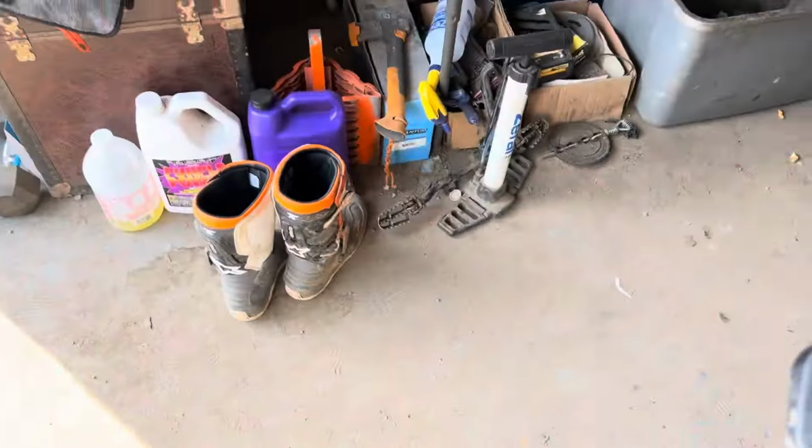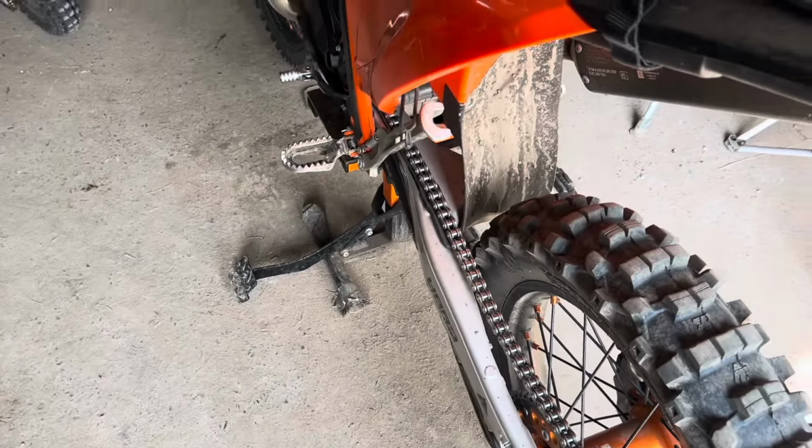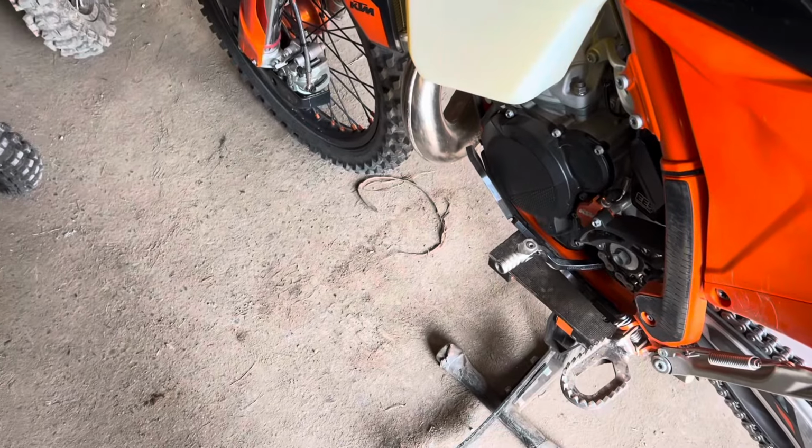Unfortunately, my bike does have to go back to the dealer, which is 2 hours away, because I've been telling them since day one how the transmission is very clunky when it comes to shifting it. Every time I've changed the gear oil, I changed it at 1 hour, then 10. Then I brought it out there. I had to get some stuff done that they messed up on it.